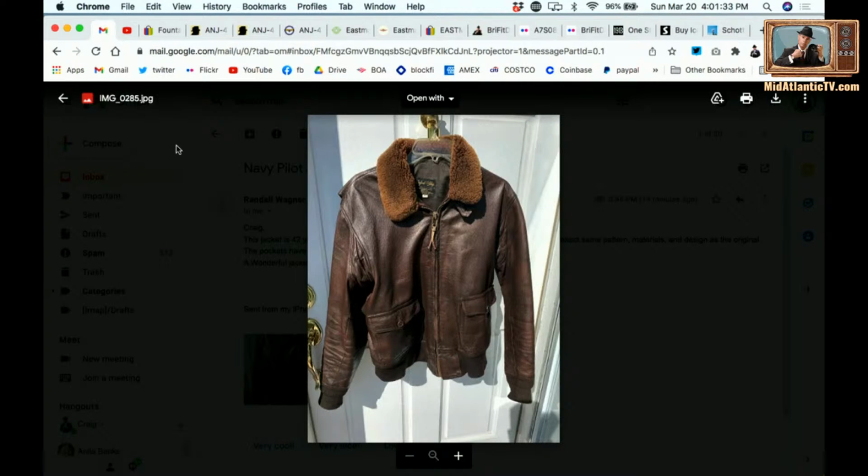Usually we get bigger. I've been fortunate in that I've been able to wear this one for, geez, I think I got it in the late 80s. When did the first Indiana Jones movie come out? Because I got it a couple years after that. It might have been the middle 80s. So yeah, this one's been around a long time.